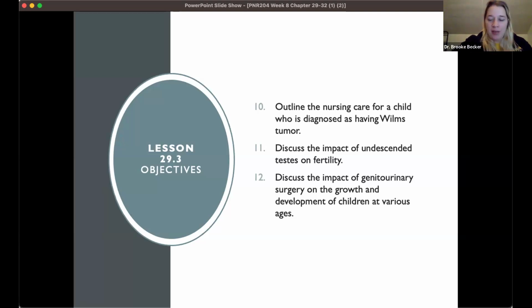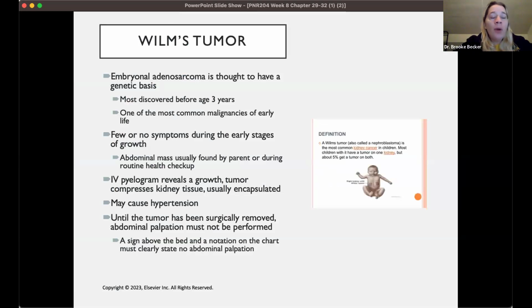All right, more objectives there. Wilms tumor. So we talked about this a little bit in the Cahoots. So it is an embryologic adenosarcoma. Okay. It's thought to have a genetic basis. It's mostly discovered before age 3, and it's one of the most common malignancies in early life.